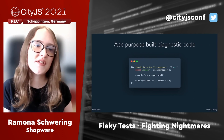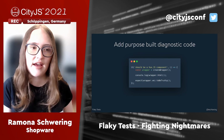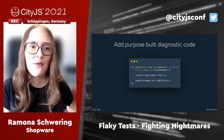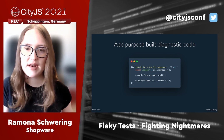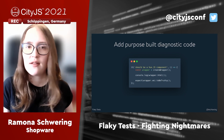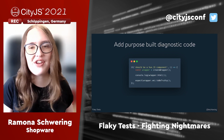But all those logging possibilities are not limited to end-to-end frameworks. I brought you a little example of a unit test from Shopware, where I use console log to print out the component's HTML to get a better grip on what's happening inside of my test. So there are really lots of possibilities to use logging to your advantage.